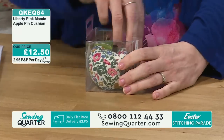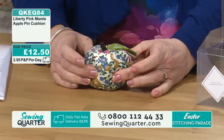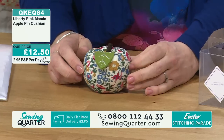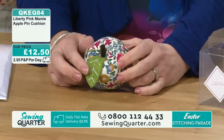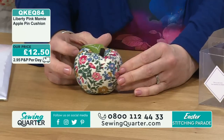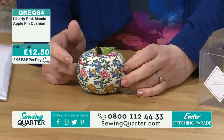Oh, this one's open. Going in. Nice and squidgy. This is my kind of stuffing. I'm an overstuffer. And this is nice and plump. There you go, look at that. Very nice. And your felt. Beautiful detailing. And as producer Hannah says, quilting weight.